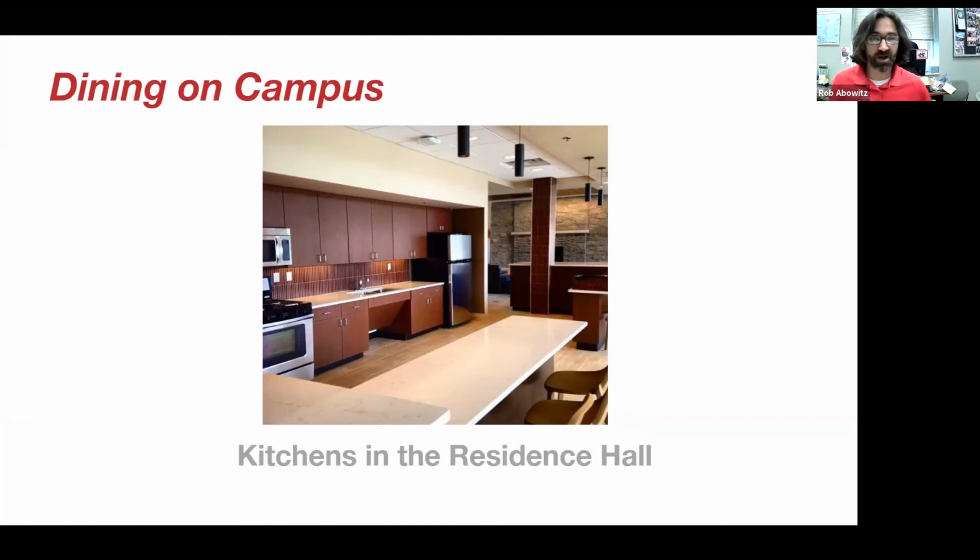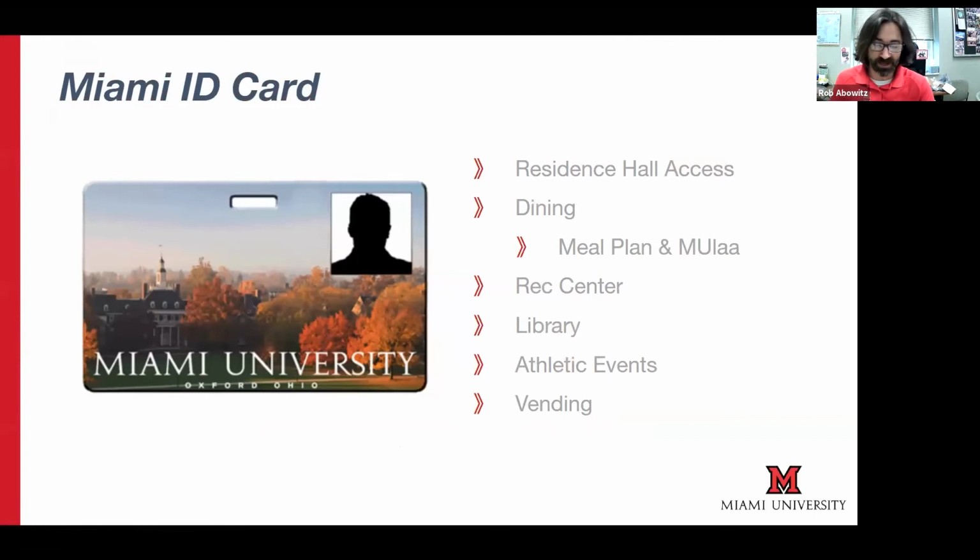All right, let's move on to the Miami ID card I mentioned. Upon arrival, you'll immediately be given your Miami ID. And your Miami ID does many things. It is what we use to get into the residence halls, the exterior doors. There's no keys. We don't give you any hard keys. You only use your ID card, and you swipe it at the door and it opens the door. You use that to get into your room as well. Your card matches the access for your room, and you can get into your room.